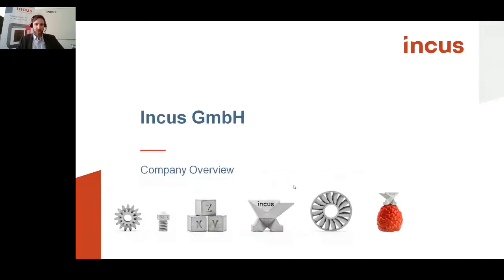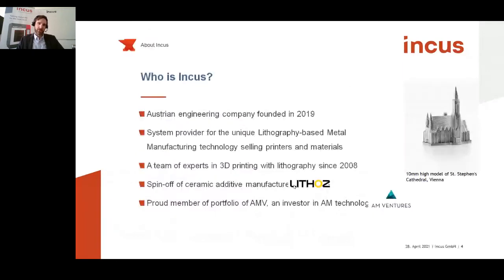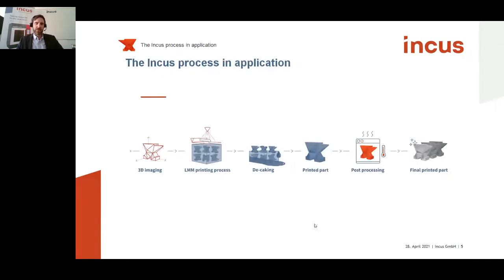So basically, who is Incus? We are a system provider for metal additive manufacturing based on lithography. So we actually sell the printers and the materials, but we also do innovation studies with our customers. So we are not really a part producer. This is the business of our customers. As I mentioned before, we are the spin-out of Lithoz, and we're also a proud member of the AM Ventures portfolio.